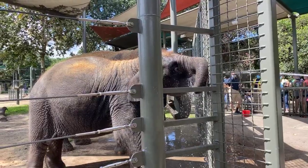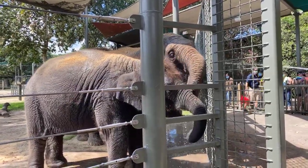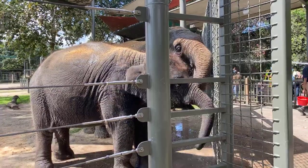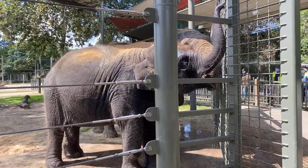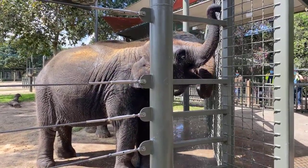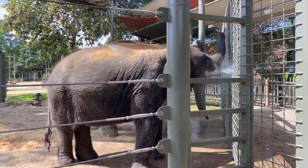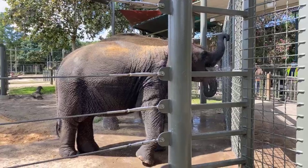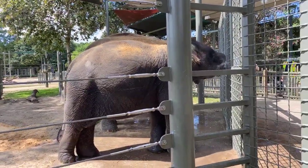Amber has a really great question. Do they have a hard time recognizing keepers with masks on? Surprisingly, no. Some people may know that elephants are really, really intelligent animals. So they can recognize us when we're wearing our regular clothes, when we're not dressed as a keeper. So it doesn't seem that the masks are affecting their ability to know who we are and recognize us as our individual self.